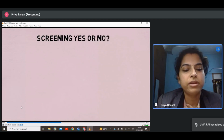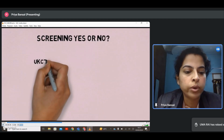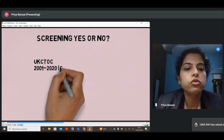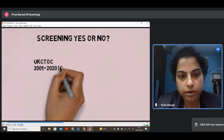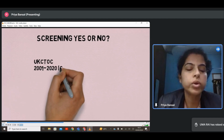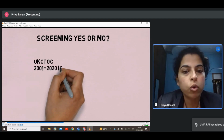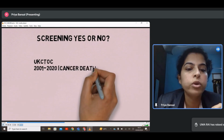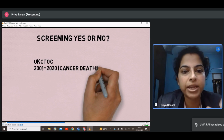Now, when we say that this is increasing so much, why don't we start screening for ovarian cancer? The screening was actually planned. In the UK, one of our very prestigious doctors, Dr. Uma, an Indian-origin gynae oncosurgeon based in London, started this trial, UKCTOCS, which took 2 lakh patients.